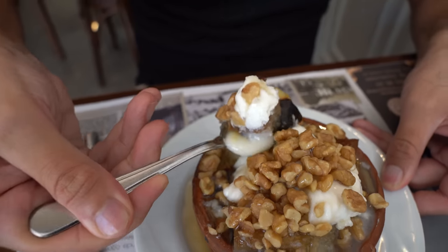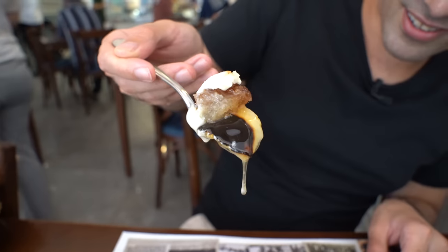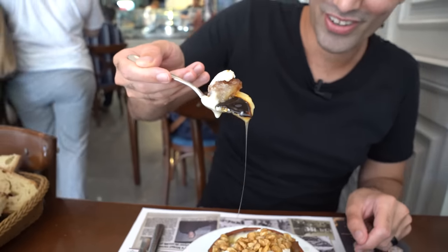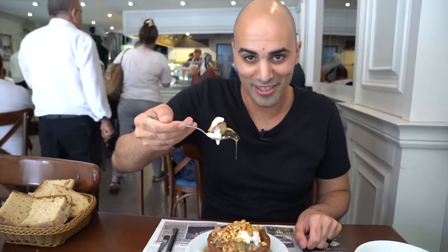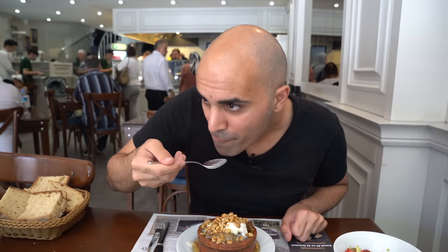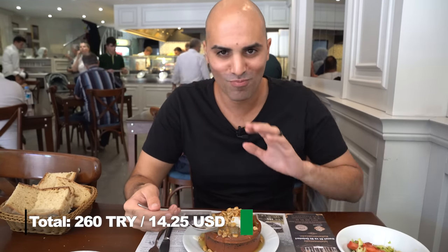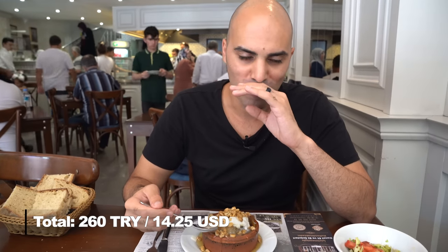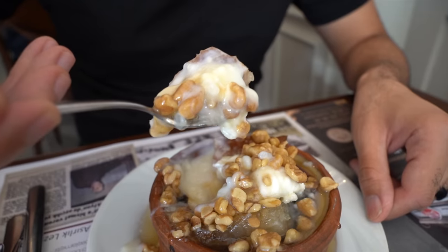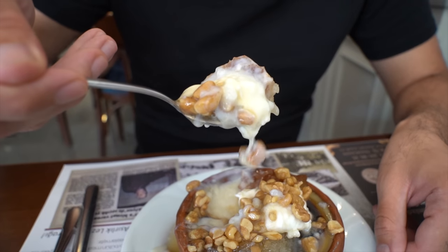Let's take an atomic bite. Oh, mamma mia. I tried to take everything. Oh. All right, let's try it out. It's sensational. I love the contrast between the rice pudding and the ekmek kadayıf with the honey. I really like it.